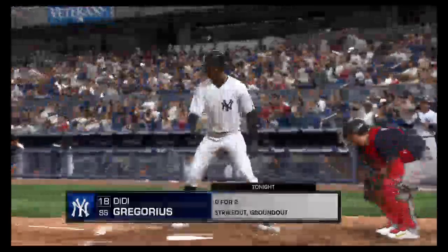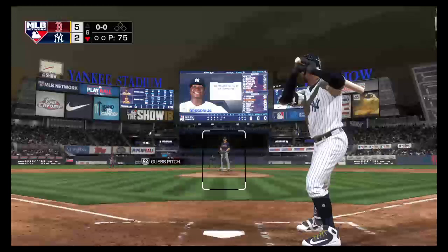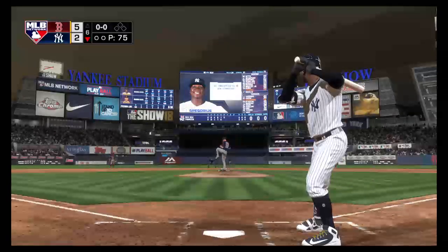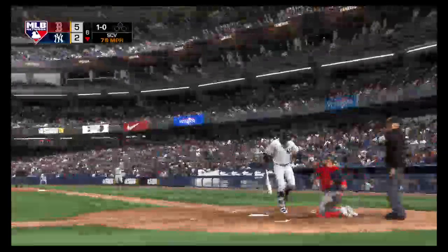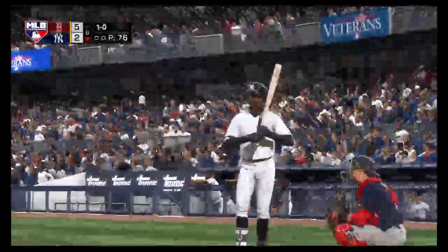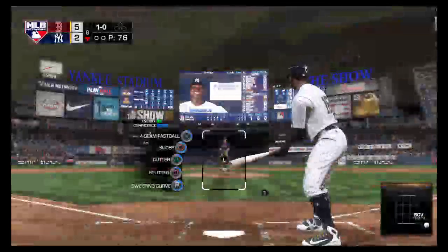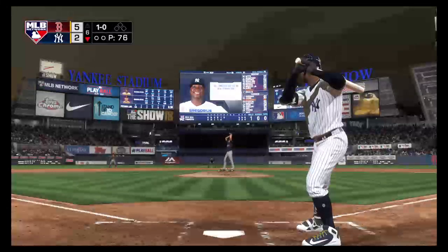Here's Didi Gregorius. No hits in 2 trips to the plate for him in the ballgame. First pitch coming. Here it is. Missed with a breaking ball. This is one of those classic cases of the right guy at the right spot. They need to get a rally going, and this is maybe their best hitter, so he's the right guy in the right spot for this team right now.